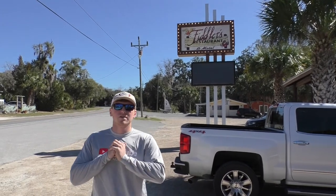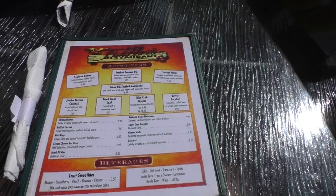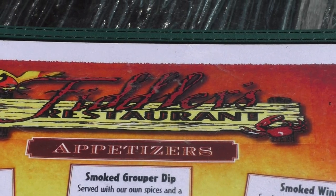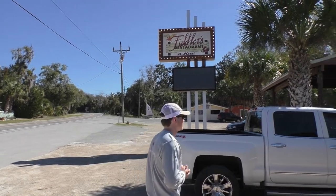Alrighty, good morning guys. So we are here in Steinhatchee, Florida, and as you can see, we're at Fiddler's restaurant and motel. And yeah, we don't know much about it. We've seen it on the Shellfish Trail, so we're gonna go in and see what they have fresh for us today. So let's go ahead and get on inside.